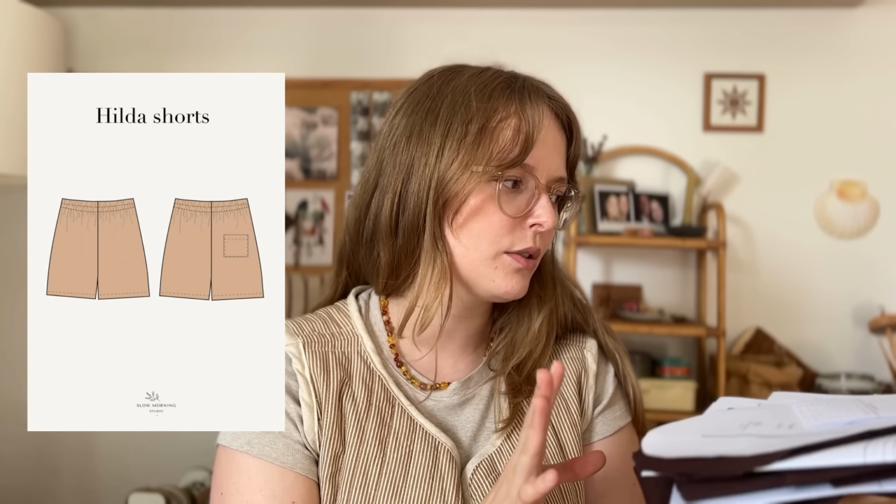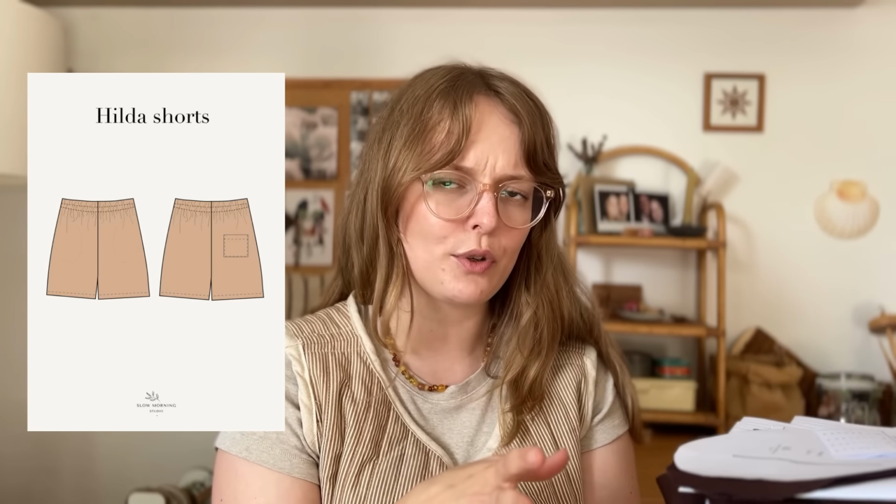And then I also got, during my Berlin trip, I think I had shown you this, the espresso color, just natural linen fabric. And I did also cut this out to become a Hilda trouser. I think I used the trouser pattern, but I'm doing shorts, by Slow Morning Studio. So this is that, and I can't wait to get those sewn up and show you hopefully next or the following episode, whenever that is finished.